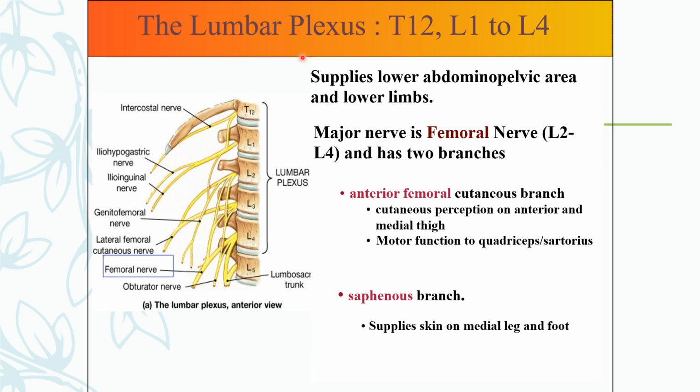About lumbar plexus. It is a network of nerves formed from T12 to L4. They supply lower abdominal pelvic area and lower limbs in general. The major nerve is femoral nerve, which originates from L2 to L4. It has two branches, anterior femoral cutaneous branch and a saphenous branch. The saphenous branch supplies the skin on medial aspect of the leg and foot. The anterior femoral cutaneous branch supplies anterior and medial thigh, especially quadriceps and the sartorius muscle, its motor function.